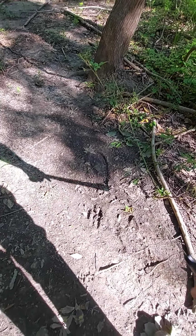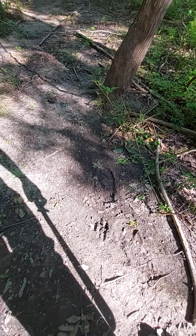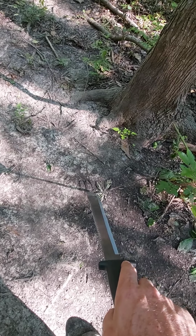It's a hoof slide. Deer tracks. A little young and double track right there.